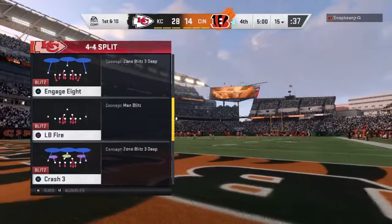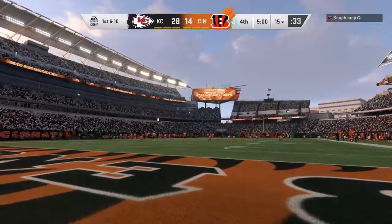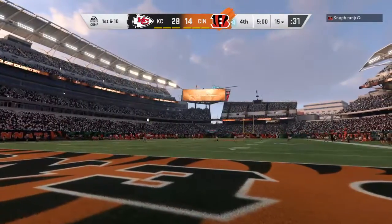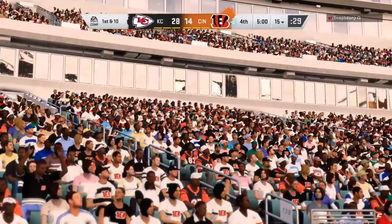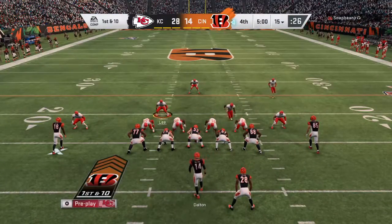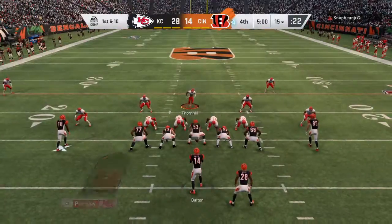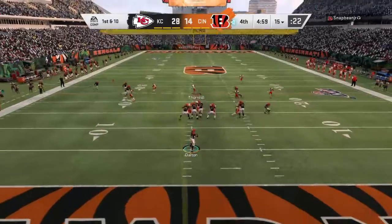Back now in Cincinnati. It's the Bengals. They've got the football, but they trail here as we get rolling in quarter number 4. So here's Dalton and the Bengals now, 1st and 10 at their own 15. From the gun, Dalton looks to throw.